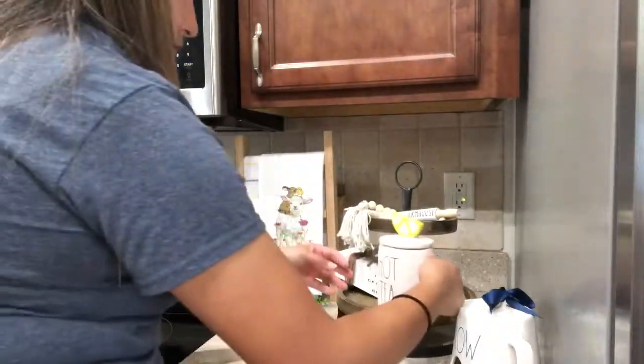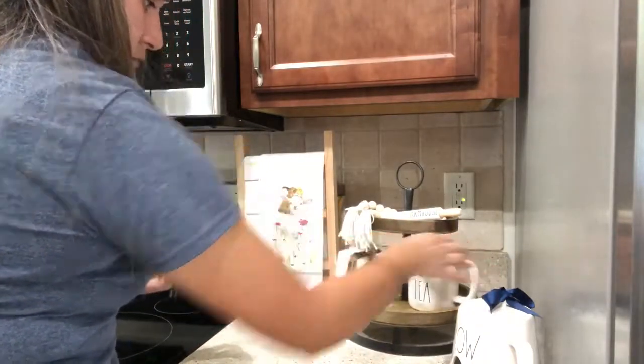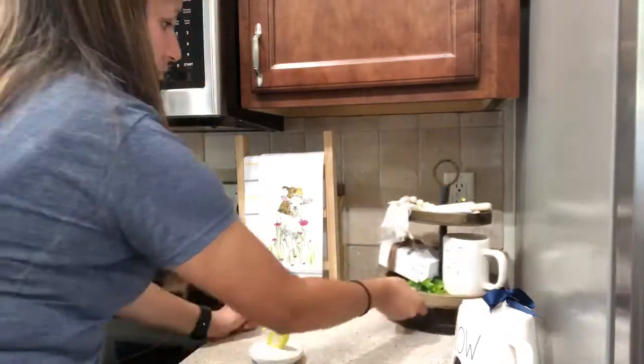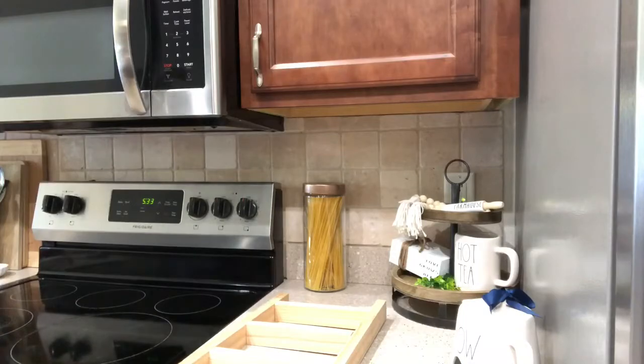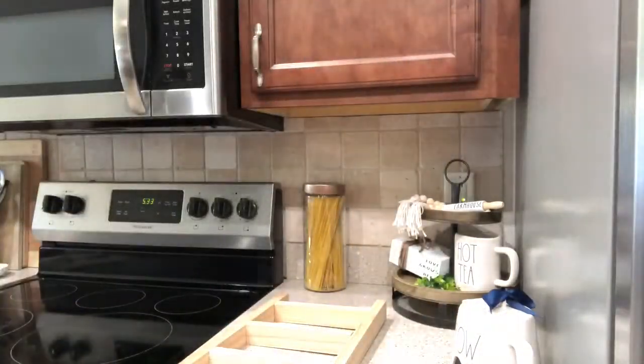So I am going to be adding this mug here, the hot tea, on there. I did also find that little grow, I don't really know what it is, if it's a pitcher or flower pour, I don't know what you call it, but that little pot on the side that says grow on it. I wanted to add it to that, but I guess it's too big, so it didn't fit. So I'm not going to be adding that.